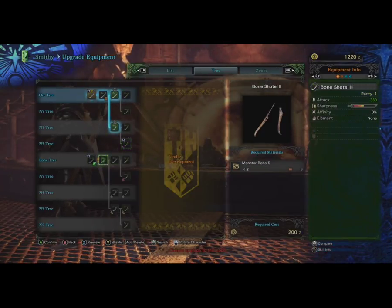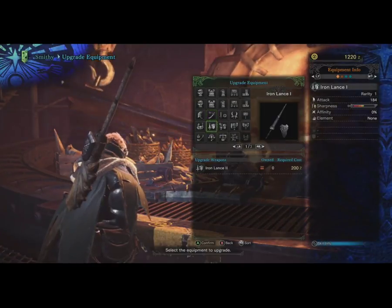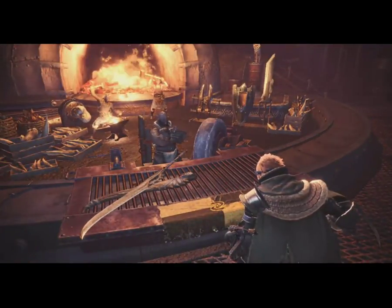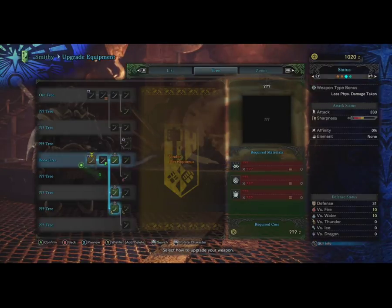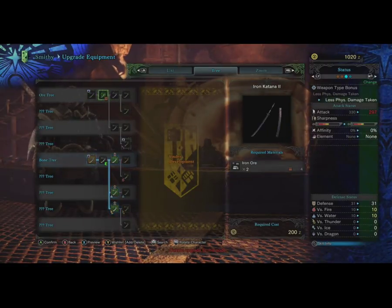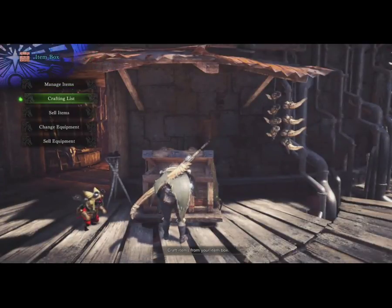Phew. And the same goes for the Bone Shuttle. Wait. 1, 2, 3, 4, 5 for the Bone Shuttle. Right, now let's upgrade the Bone Shuttle. There we go. Now we can't upgrade it because we don't know what we need for it yet. Let's compare. Where do I go? How do I compare? Can't compare this. Yep. Alright. There should be somewhere where I can change my equipment. There we go.